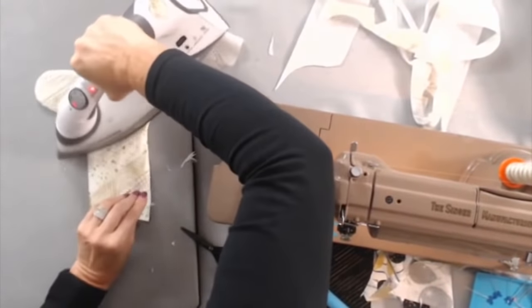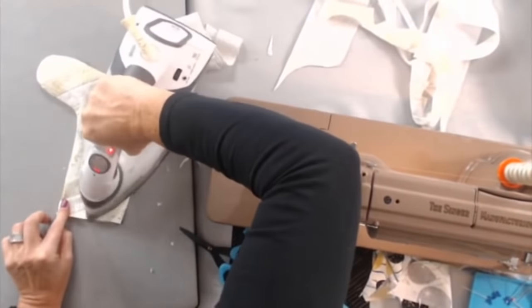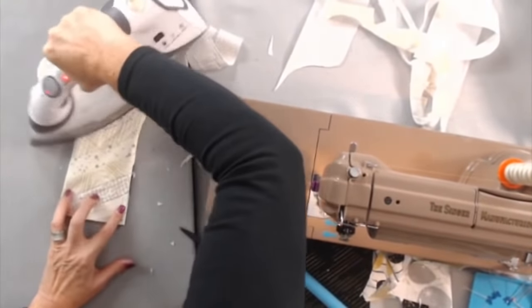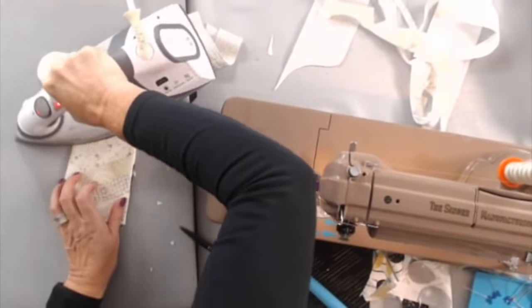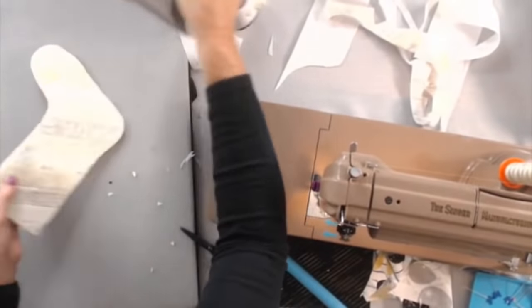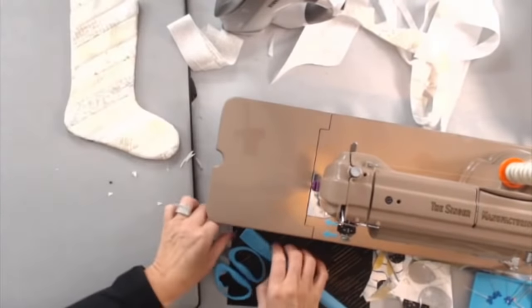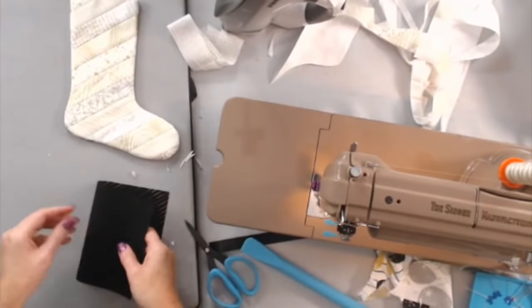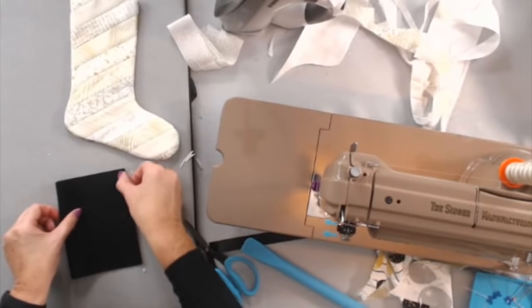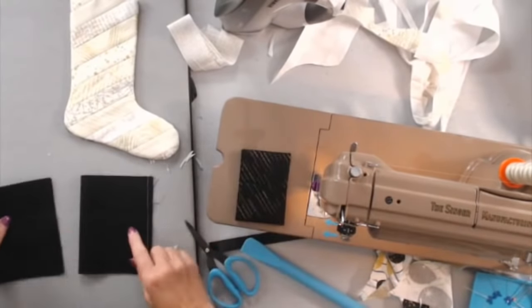And it's good to have a little bit of steam. That will just make that stocking nice and flat. And now the next step is just to put the cuff on, and that's really, really easy. Takes care of that raw edge on the top really nicely. So we take our cuff fabric, we're gonna fold it along the long side, and we're gonna sew together with a 1/4-inch seam. So it looks like this.